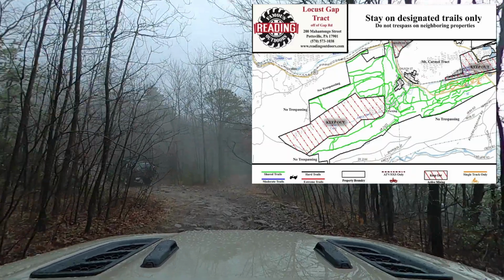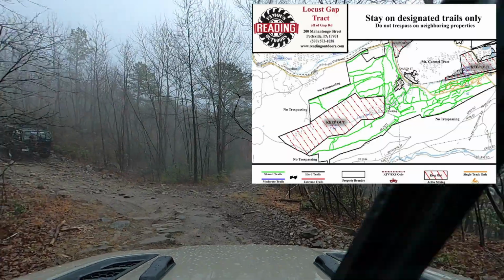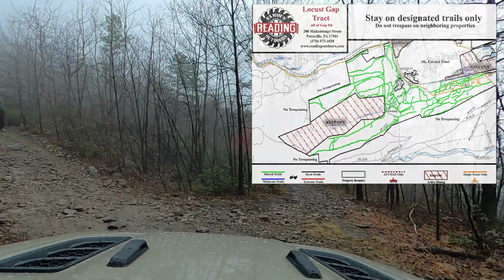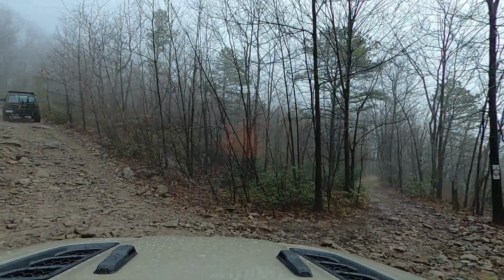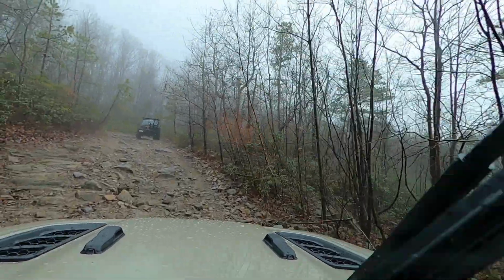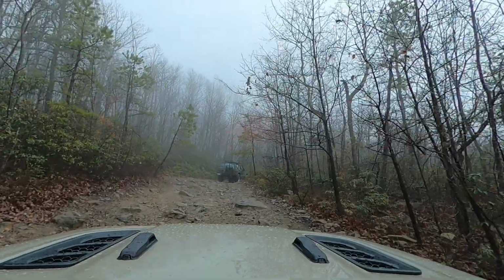It's that yellow on the map, and there's some green kind of underneath it, and it says like no trespassing. We are definitely below 901. I'm not exactly sure where we are, as stupid as that sounds, but we're down there somewhere, and we're headed back to 901.